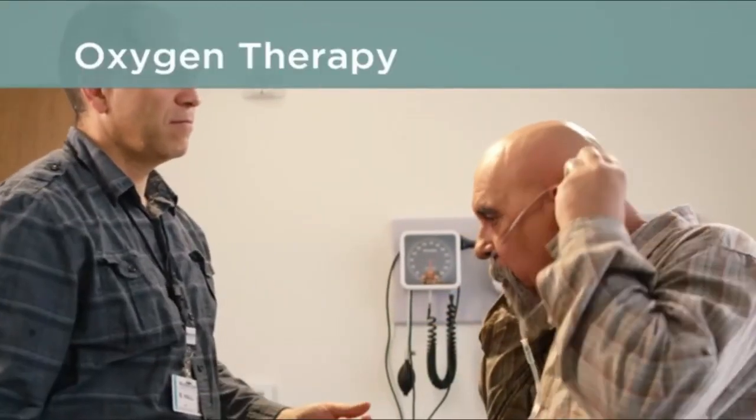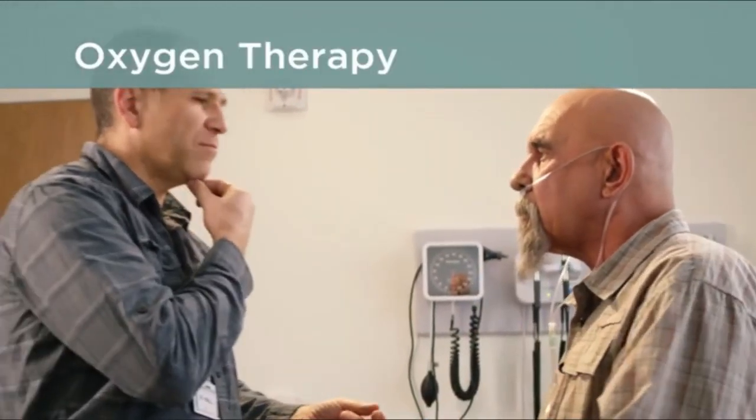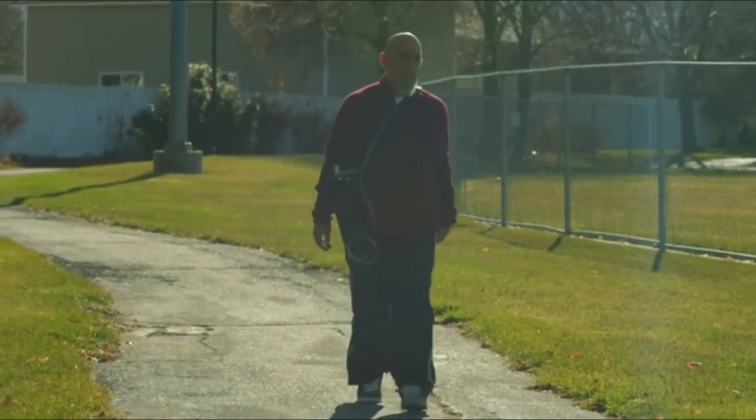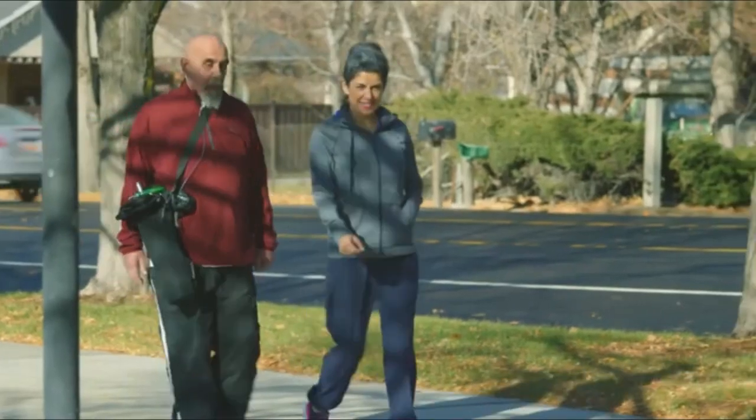Oxygen therapy. If you have severe COPD, oxygen can help you breathe better. You breathe the oxygen through nasal prongs or a mask. You may need extra oxygen all the time or just when you need to be more physically active.